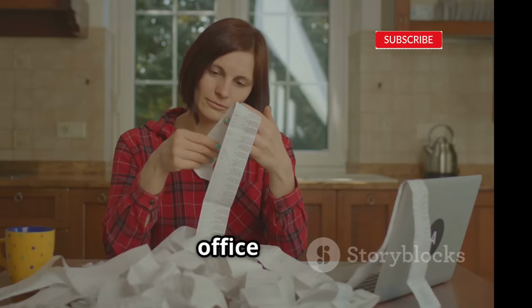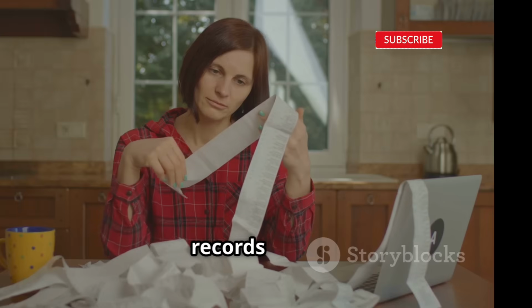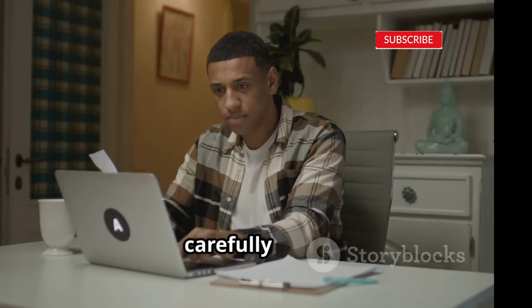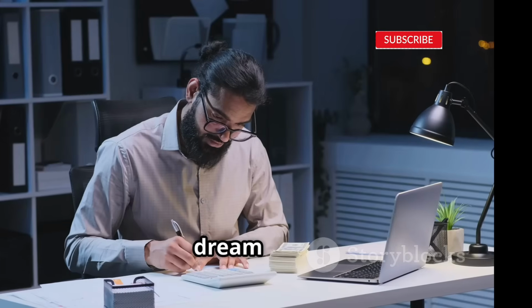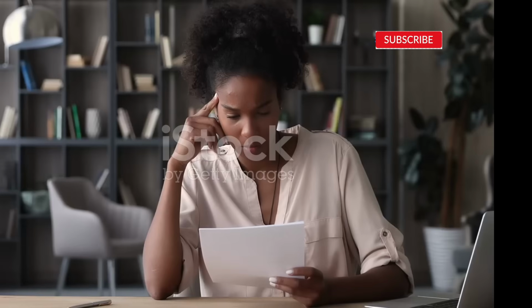When it comes to home office deductions, especially if you're using the regular method, your records are your armor. They are your proof. Without them, your carefully calculated claims are just wishful thinking in the eyes of HMRC. They love a good paper trail. They practically dream about well-organized spreadsheets and neatly filed receipts.